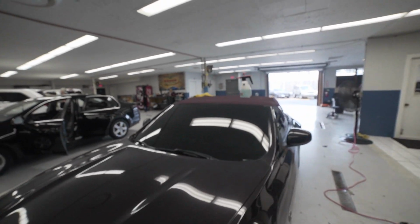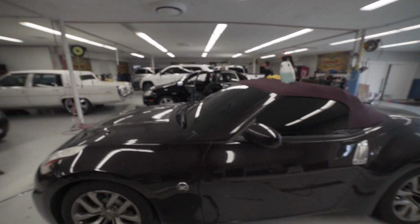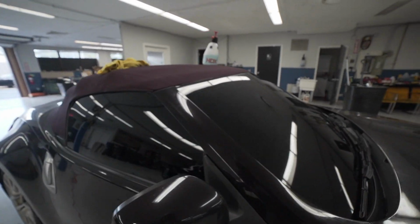So if this is what y'all are trying to achieve, because I know a lot of y'all want to do car content and things like that for picture-wise, privacy-wise, whatever you need to get your car tinted for, they got it right here, man. I'm telling you. And they'll get you for a good price, bro.